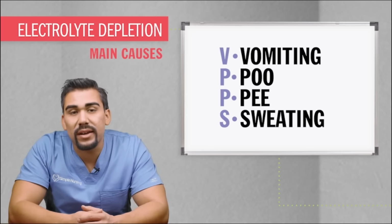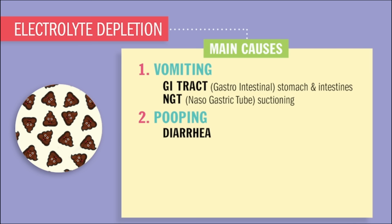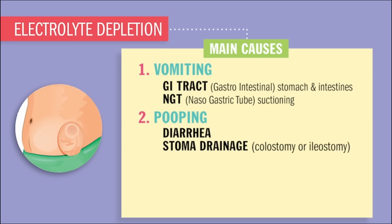So let's start with vomiting. Now, we've all done it before, and well, your digestive tract, also called your GI tract, your stomach and intestines, have tons of electrolytes stored in them. So vomiting or diarrhea or excess stomach drainage, like with a colostomy, will drain your electrolytes very, very quickly.